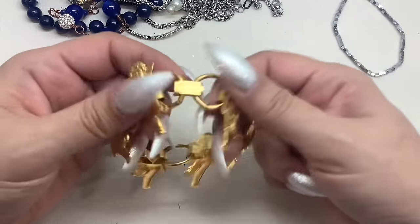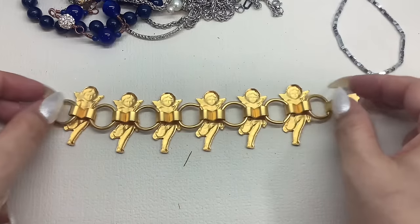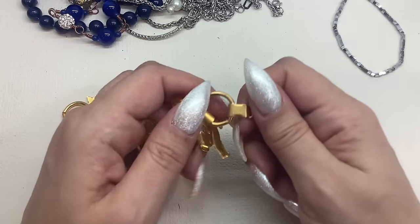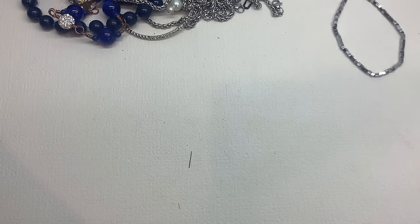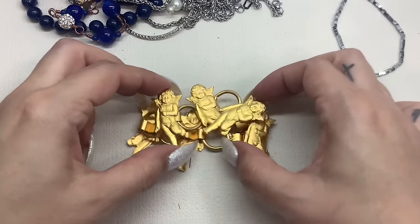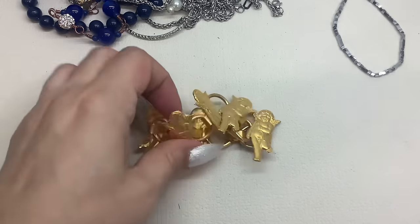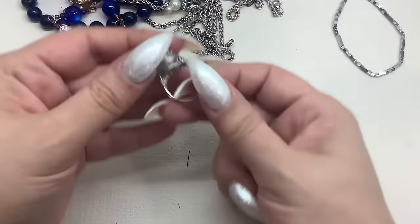This is cool. This is like a little cherub bracelet. Oh, and it's marked. Oh, it just said, excuse me. It just says solid copper. All right, so let's get a size on this. It looks a little small. Yeah, it's a size 6.5, but it is in very good condition. So you got the little angel babies, the little cherubs, and we'll do that for $5. Number 28.